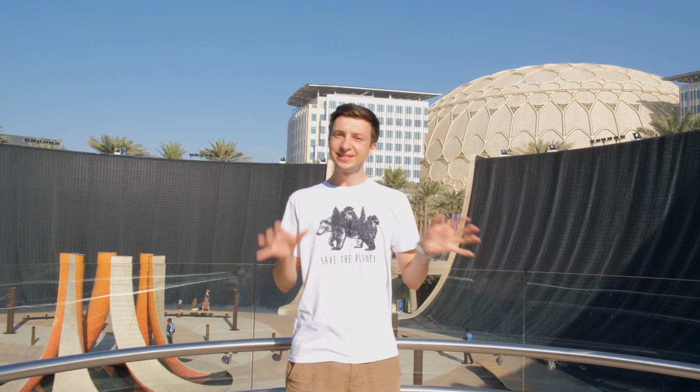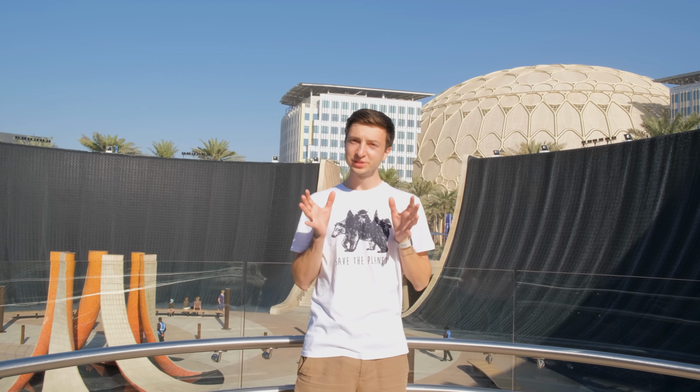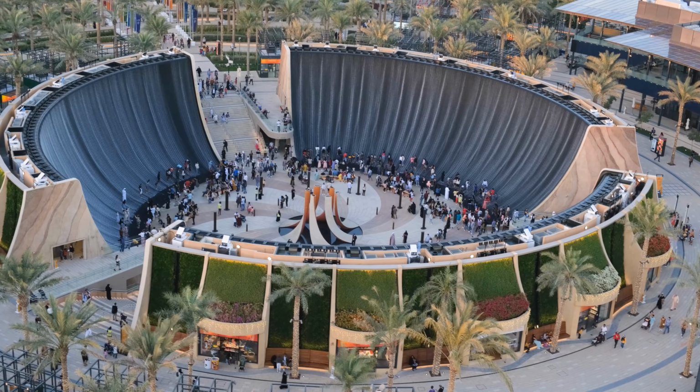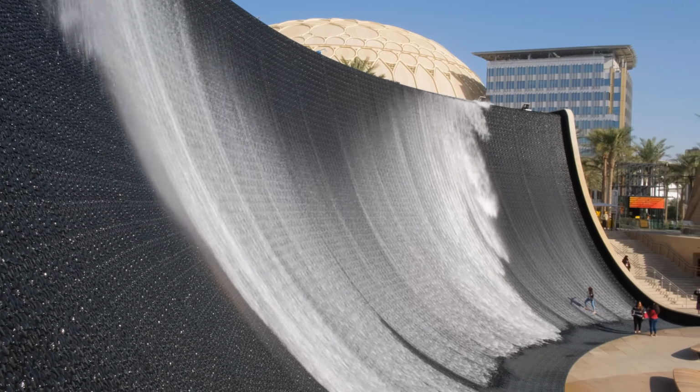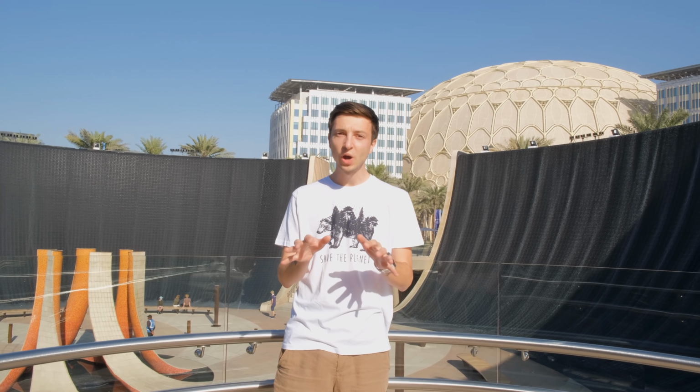Right next to the dome is another main attraction and what is becoming one of the most Instagrammable spots here at the Expo. It is a waterfall that crashes to the ground right at your feet and disappears into the rock. This special design was created by the same creators that gave us the fountains at the Burj Khalifa as well as the Bellagio.